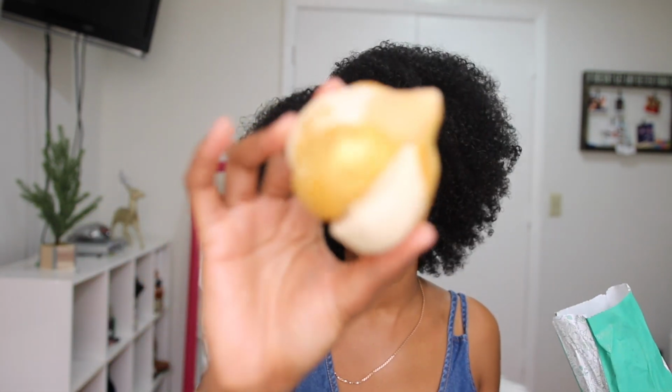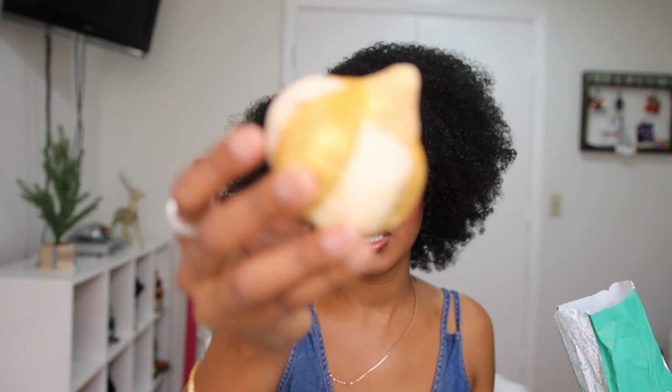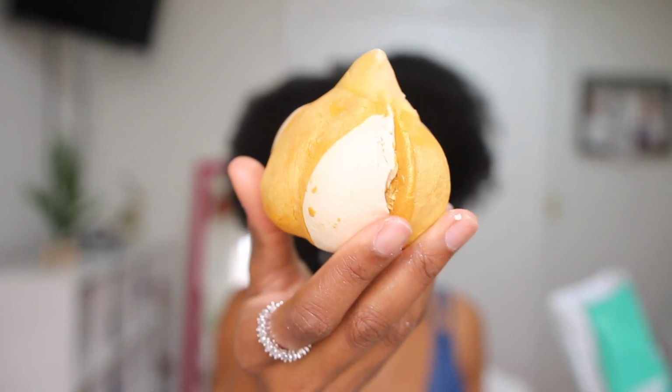Let me tell you something. When I went into Lush, I literally grabbed up everything. But this smells so good. I grabbed up 2 of them because it just smells so good. I don't know what I'm going to be doing with it because I have to read up on it to see exactly what it does and what the purpose of it is. But it smells delicious and I'm going to figure out a way to use it.